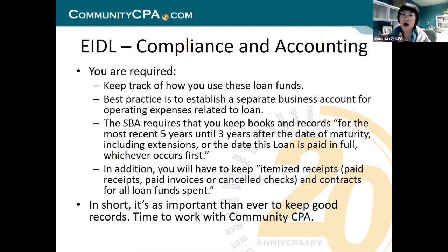And that is required. You say, well, Ying, the EIDL loan is for 30 years. You tell me to keep records for 30 years? Absolutely. I am telling you to keep the records for 33 years. I'll explain why I say that, because the SBA requires it. These are the words from the SBA. Trust me, English is my second language. When I read this sentence, I was so lost. I had to get someone with an English literature degree to read this to understand what it says. Here, SBA says, for the most recent 5 years until 3 years after the date of maturity, including extensions, or the date this loan is paid in full, whichever occurs first. You got it? I am so sure you got it.